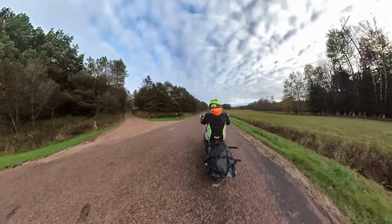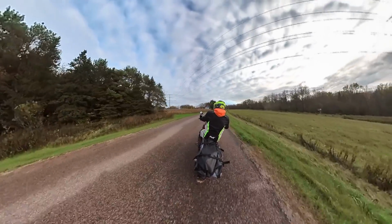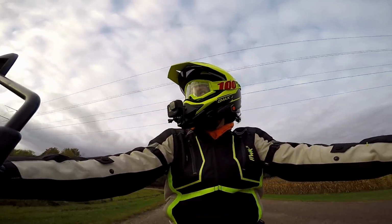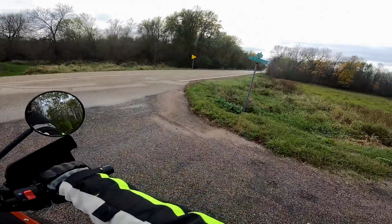I'm going to look into doing a Two Wheel Dynoworks reflash as soon as they come out with a map for this, and I assume that they will. Then that should probably clear anything that I'm feeling there up. I don't remember where I'm supposed to be going. I think still this way.